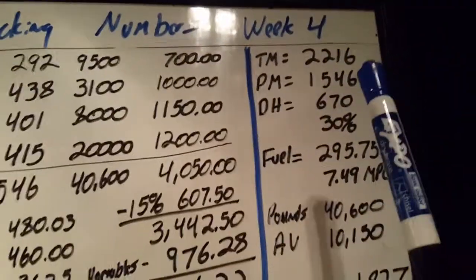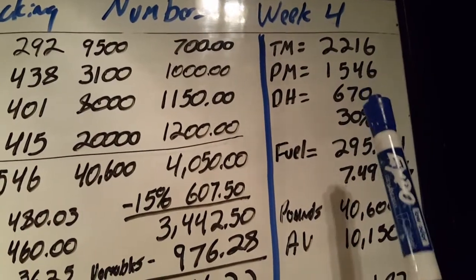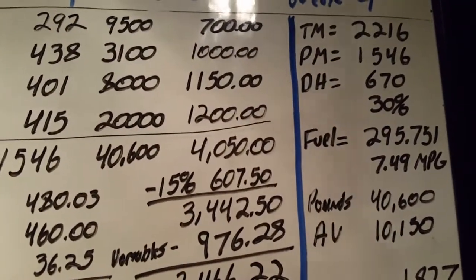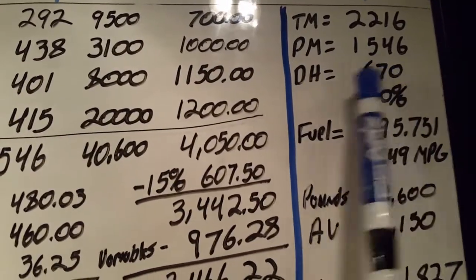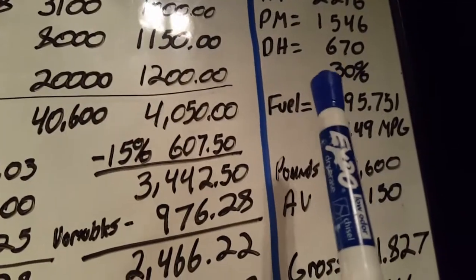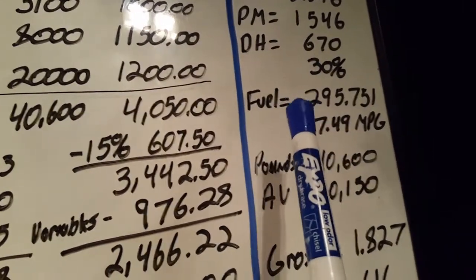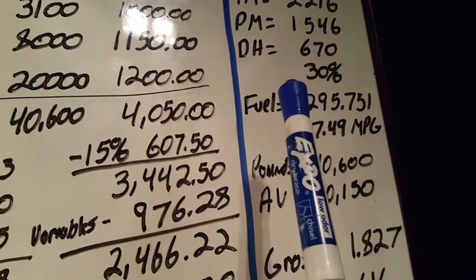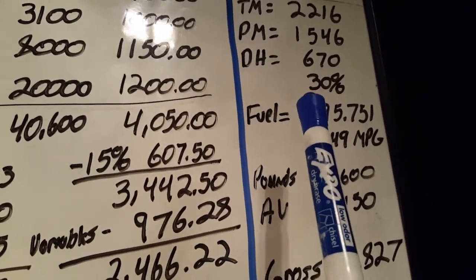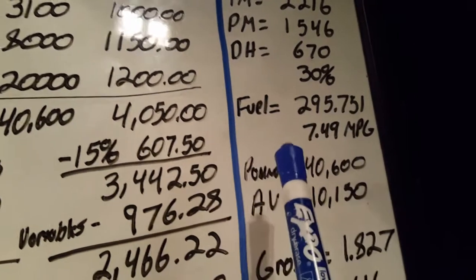All right, now our total miles was 2,216. I took it a little bit easy that week. Our pay miles was 1,546. Deadhead was 670. This week was the week that I went and got my tires put on my truck. I had a little bit extra deadhead to go and get my tires, about a 200 mile round trip. So about 30% deadhead.